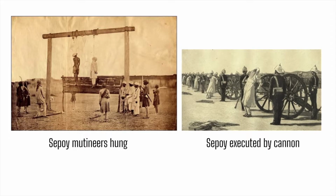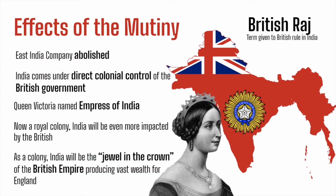So the British were very violent in their retribution. They put down the Sepoy savagely. Things were really nasty between the British and the Indians, especially during and after the Sepoy Mutiny. Well, once the mutiny is over, it is going to change what is going to happen in India. So what we're going to see is that this East India Company has kind of failed to maintain the peace, if you will. It was under their watch that the mutiny took place.